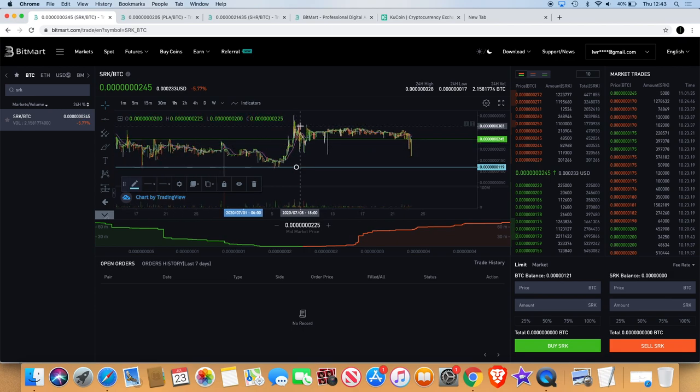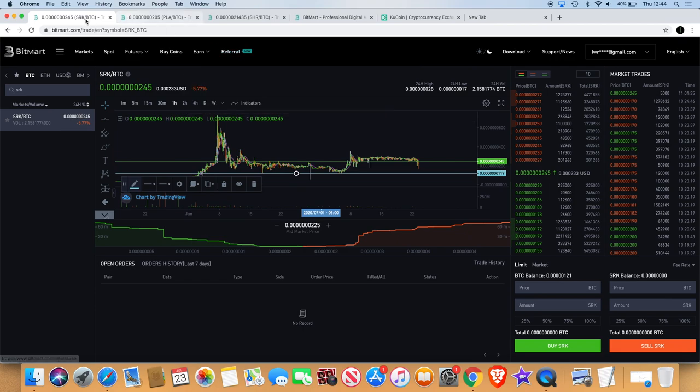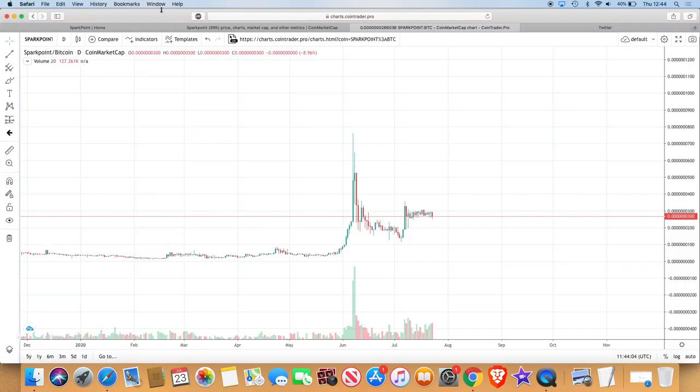We'll see if this is one of the right ones to get into for me. But for a long-term hold, I'm going to go through why I think that this would potentially be a good long-term hold. And if time is on my side, then I will definitely be grabbing a bag of Sparkpoint for a long-term hold.